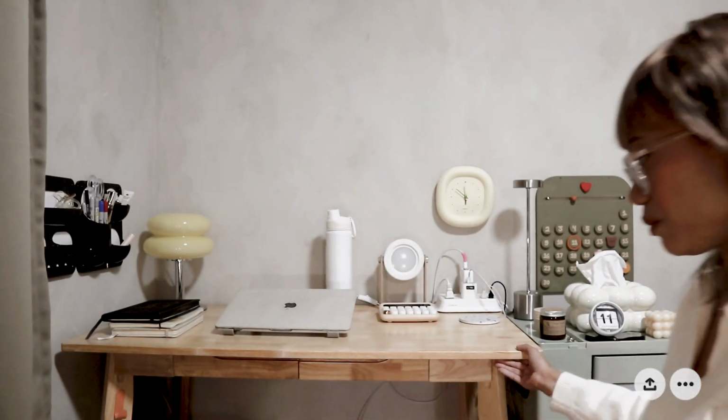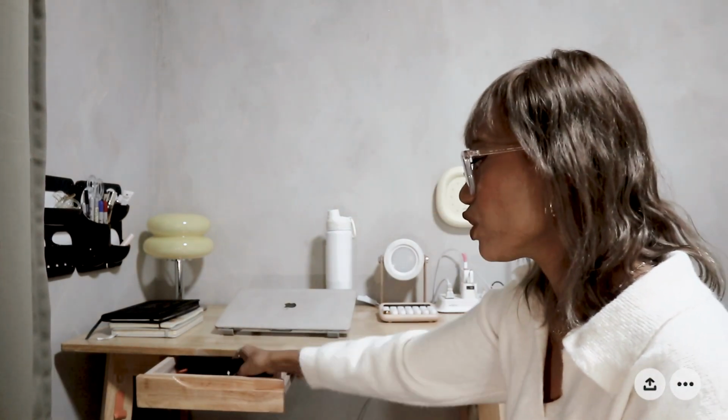So, this is my table. And meron siyang dalawang drawer here. Yan, pull-out drawer. Maliit lang siya. Ito ko lang nilalagay yung mga ganito ko, yung mga adapter, hard drives, yan. Earphones, wired earphones. I still love using wired earphones.